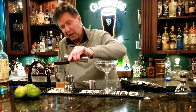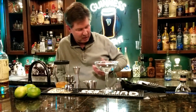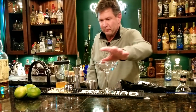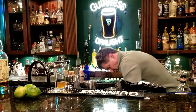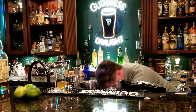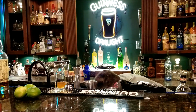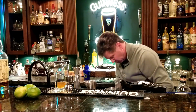Okay, now with this, I like to use cracked ice, kind of like crushed ice. What I'm going to do is get some ice out of my little fancy whiz-bang ice maker and put it in my Lewis bag. Now a Lewis bag is nothing but a canvas bag and a big old mallet. Okay? So get yourself some ice out of your ice maker, or whatever the case may be, and put that in your Lewis bag.